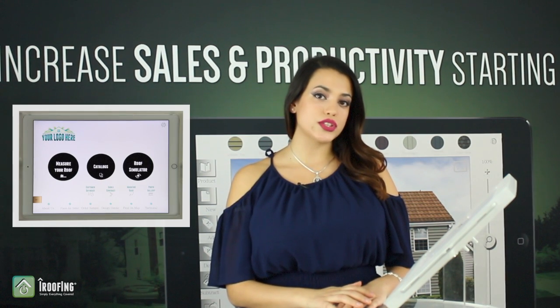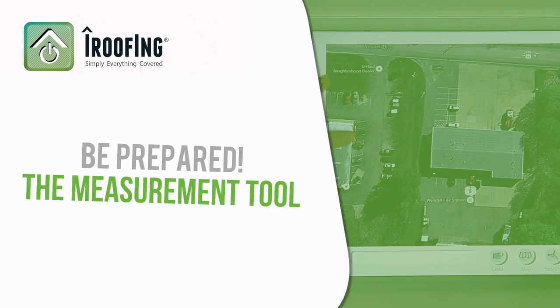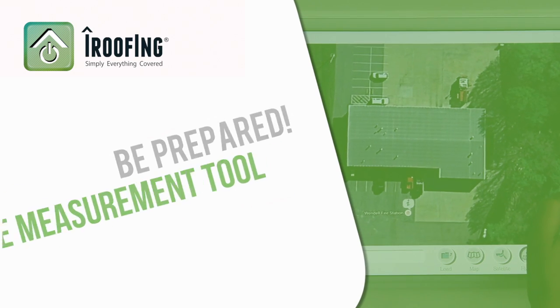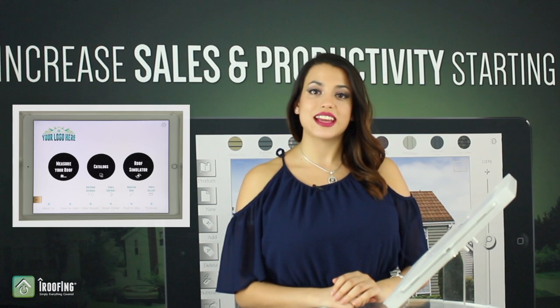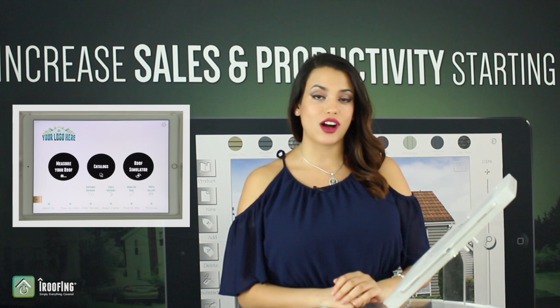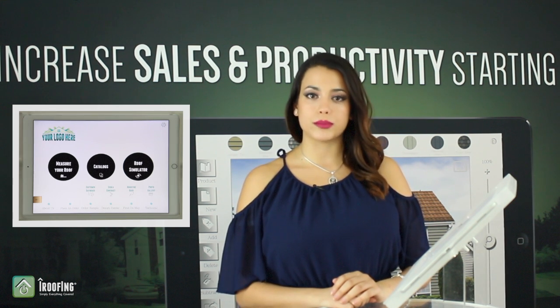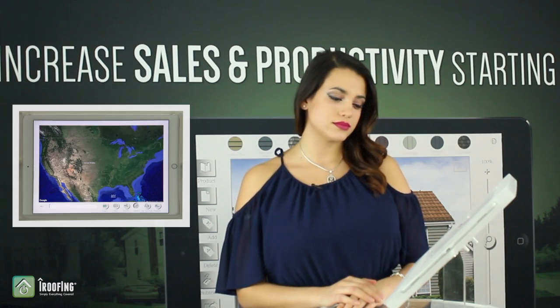And next, we'll go into the measurement portion of our app. Our measurement portion of the application allows you to instantly measure a roof at no additional cost using satellite imagery, drone imagery, roof plans, or blueprints. And that's going to be with our Sketch My Roof tool.